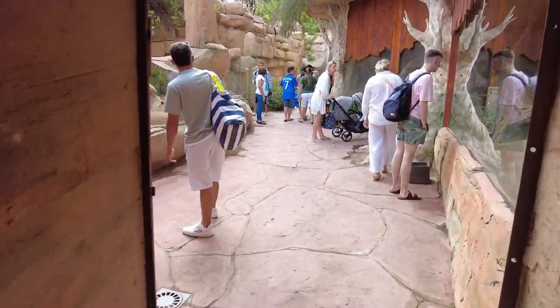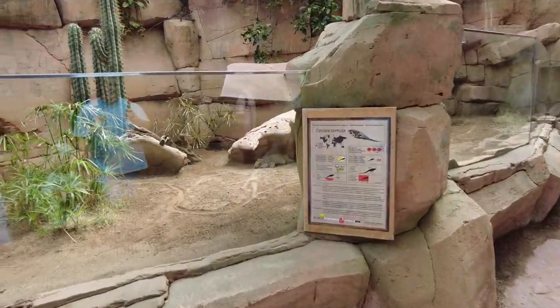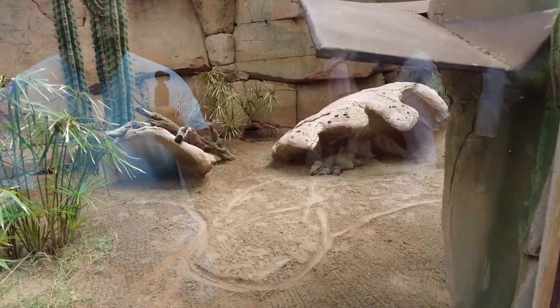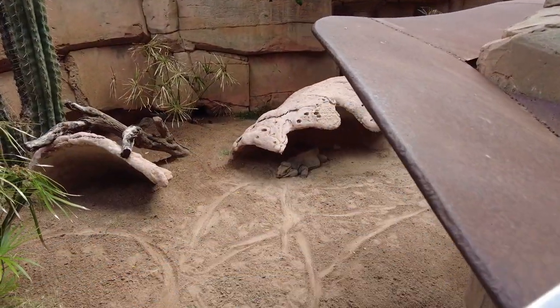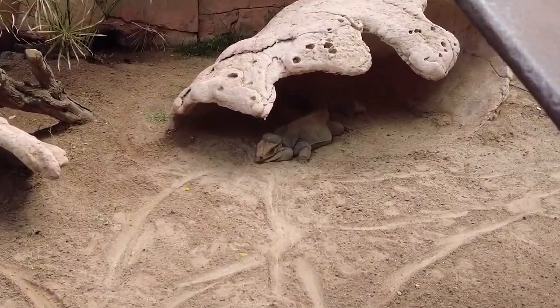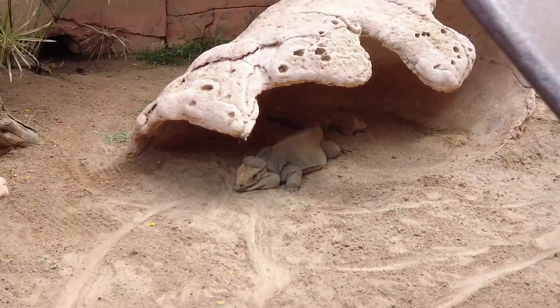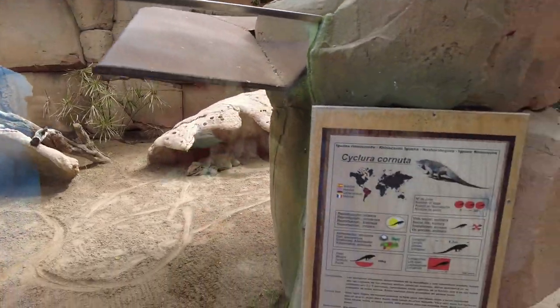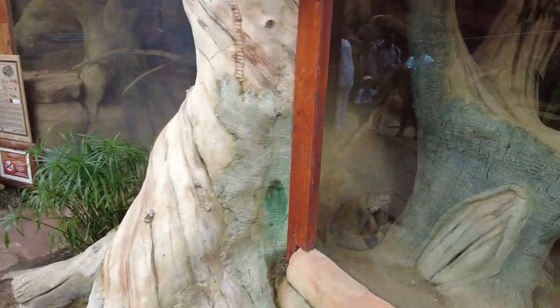So when we come in here, there's massive iguanas. Look at this one. He's big, isn't he? Look at how much he weighs. See that, guys? 48 kilograms, that's what it can get up to. That's pretty big, isn't it? Oh, there's another one down here, look. Another big one. Yep, that's even bigger.